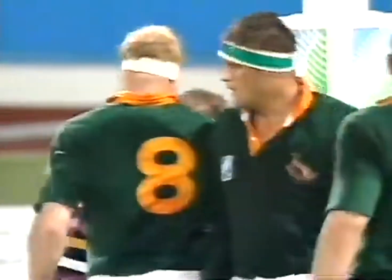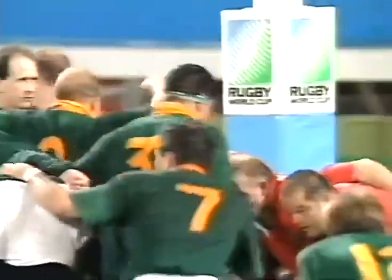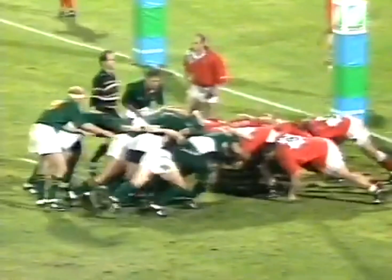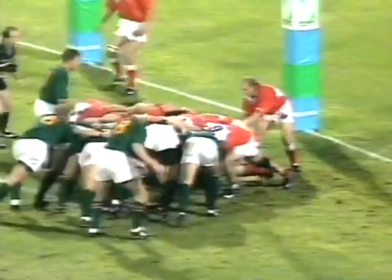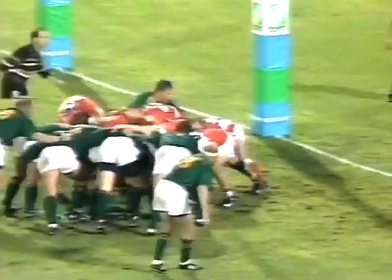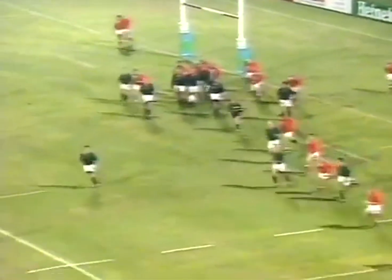Well, the referee will know that South Africa are dominating these scrums on the Canadian line, and Canada will have to watch here because they don't want to concede a penalty try under the poles. Well, Canada on this occasion look like they've taken a heel against the head. South Africa a little slack on that occasion.